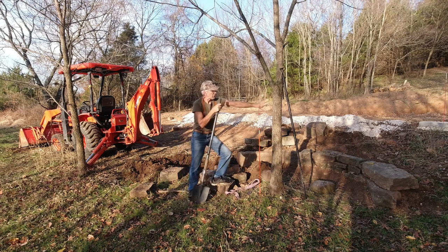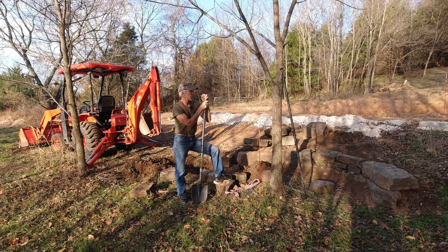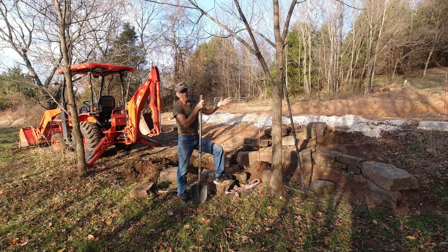So I've got a tree here that is a walnut. And this small walnut produced probably as many nuts as many of the larger, more mature trees around here, so I really want to keep it. Unfortunately, it's kind of in the way for access, being able to get around the front side of where my barn is going to be here. So to make as much space as possible, there'll be enough room to drive past it, but that's about it.